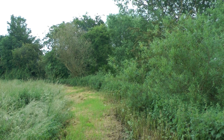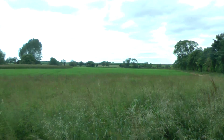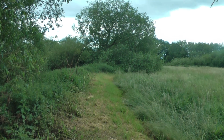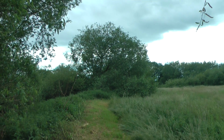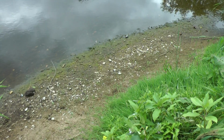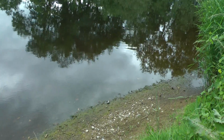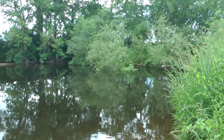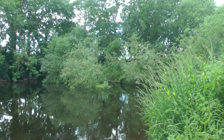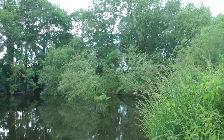It's the third field, and somebody's very kindly been along here and trimmed it. Well, another little gravelly bed. Not surprisingly, somebody's been fishing here sometime, because this looks like an island.